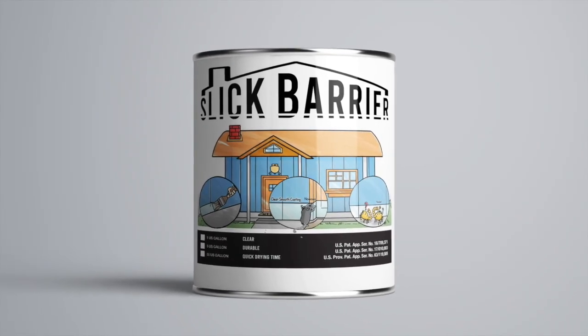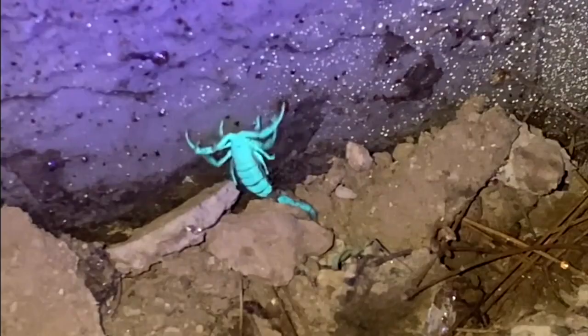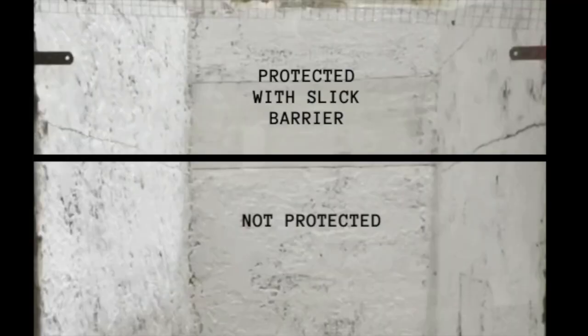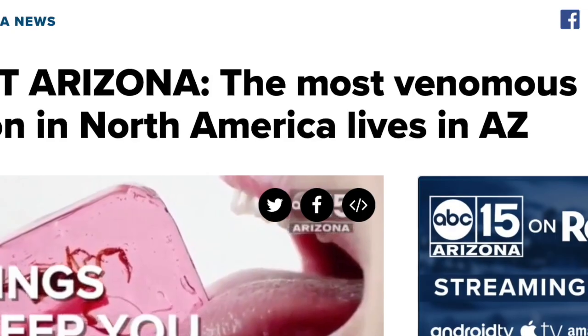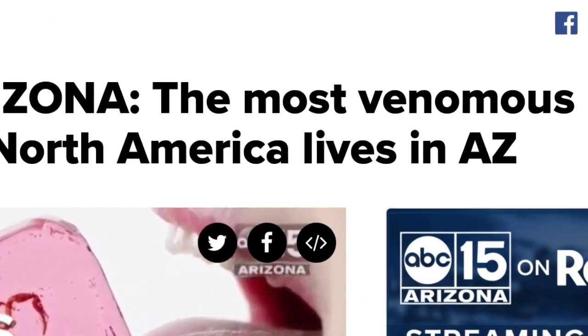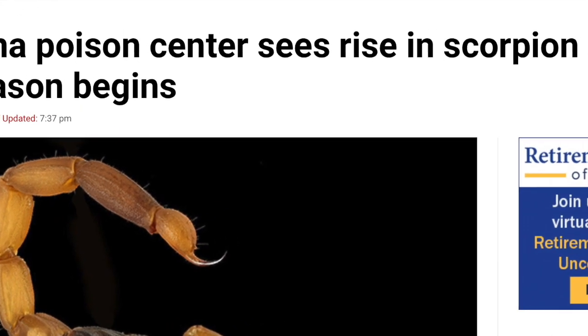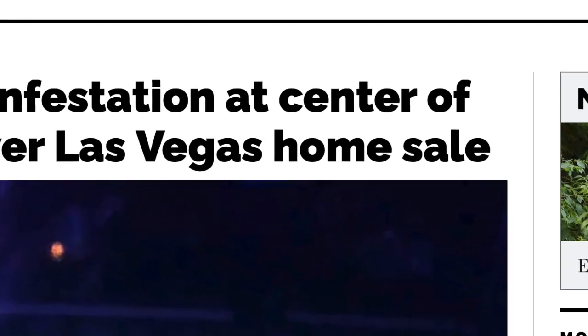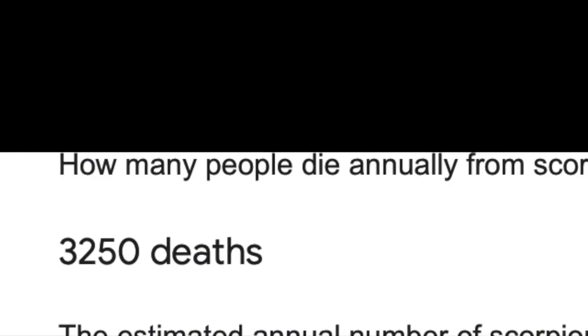Slick Barrier is the first innovative technology that physically stops crawling pests from getting inside your home. I'm talking about spiders, cockroaches, scorpions, ants, and even rodents. Really any crawling pest. The company was started out of desperation. For Aaron, his house was infested with scorpions. His wife wanted to move because she was worried about their 3-year-old son. There was nothing like this on the market that could stop scorpions and other pests from getting inside. He hired a pest control company to spray pesticides, but he still had scorpions. He even hired someone to seal his home, but scorpions still found a way inside.